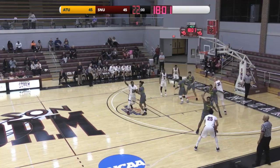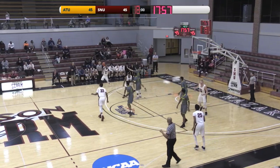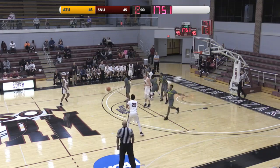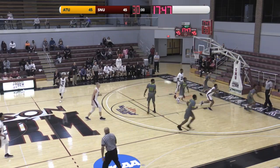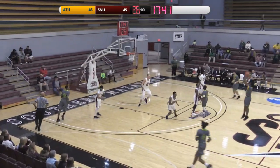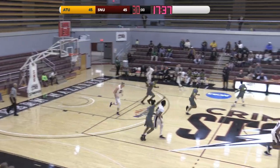Dunn on the right wing now, guarded by Brown. And Charles looking for Starkey again. Straight to Stevens. Now to Dunn, who pulls up a 3 of his own. It's no good. Williams tracks down the rebound and saves it to Brown. Over to Lee. Lee between the legs to the trailing Brown for 3. Long off the back board and back iron.